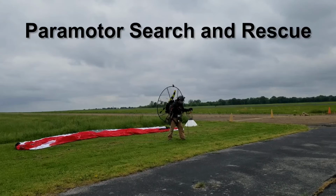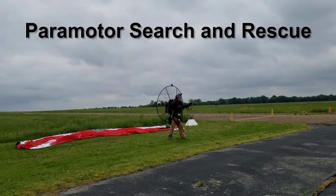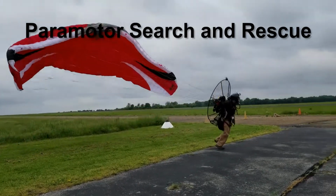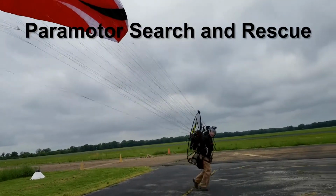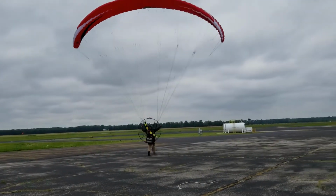The powered paraglider is a very unique type of aircraft. Portable, safe, and very low cost. The most common type is called a foot-launched paramotor. You wear the motor and harness like a backpack, slip into a ripstop nylon wing, and run into the sky.